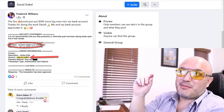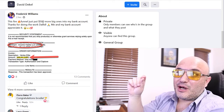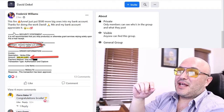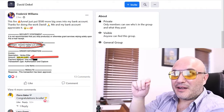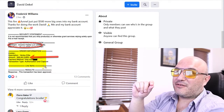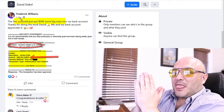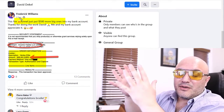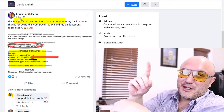2 hours ago, a member by the name of Frederick posted, this fire funnel just put $500 more big ones into my bank account. Thank you for doing the work, David. Me and my bank account appreciate it. And there you go. He made $500 today. Let me highlight this for you just so you don't miss what I'm talking about right here. $500. And he posted this 2 hours ago. Now, that's not $500 in a span of a month or something like that. That's $500 for one commission.